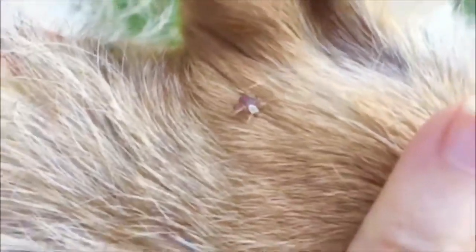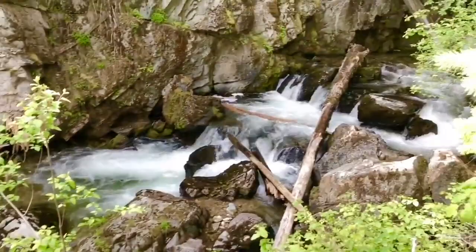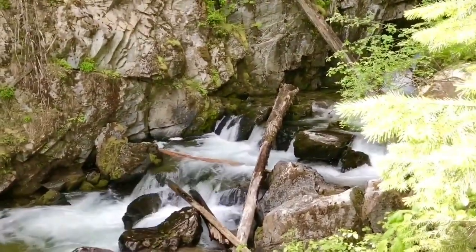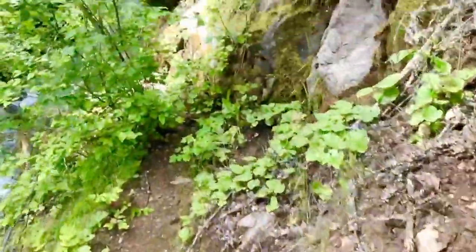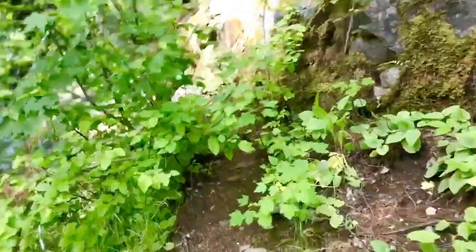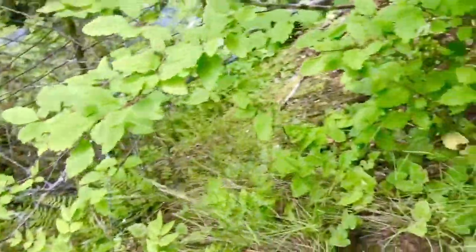I took it off of his fur and put it in a container that was sealed, and then we placed it in the freezer. Make sure that you check for ticks on your body, and especially your head, if you go for a walk through long grass or a hike in springtime. As we walk along the path, we notice there's a steep drop down, so we must be very careful.